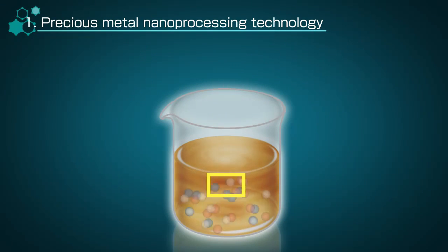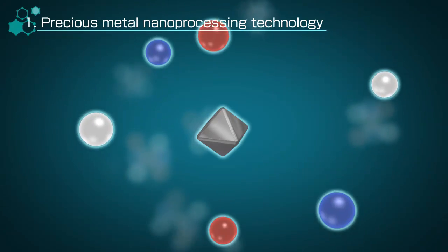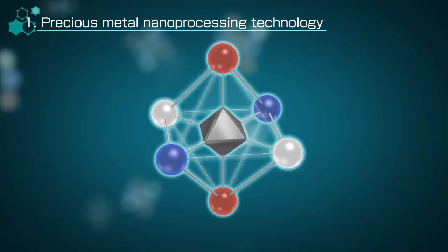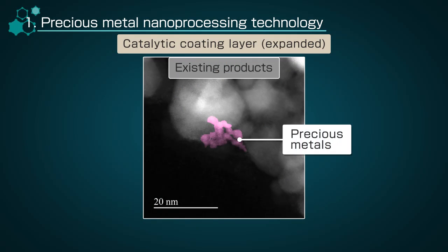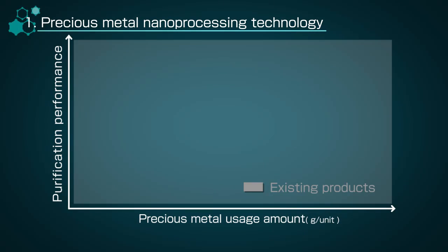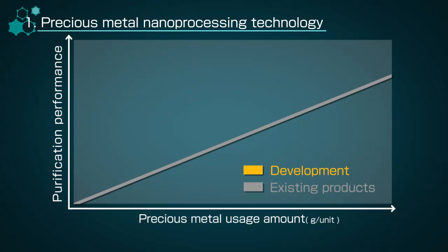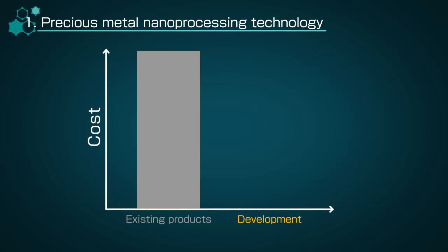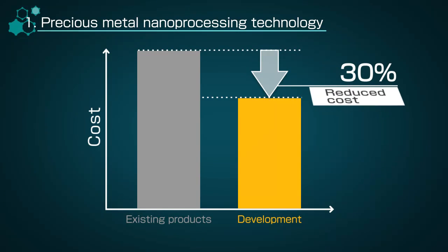Through Cadeler's unique nano-dispersion technology, precious metals are changed into nanoscale compounds. This technology makes it possible to highly disperse precious metal particles throughout the catalytic coating layer. Compared to existing products, the newly developed products achieve higher purification performance with the same amount of precious metal. Also, the significant reduction in the amount of precious metals used reduces costs, so these new products contribute to improved customer profits.